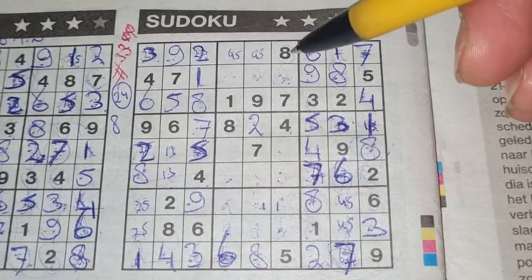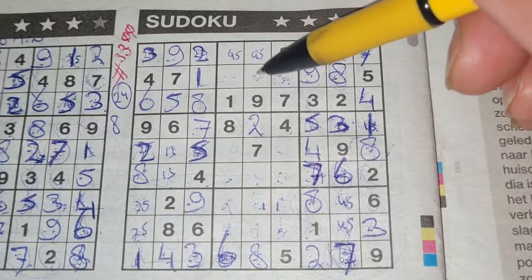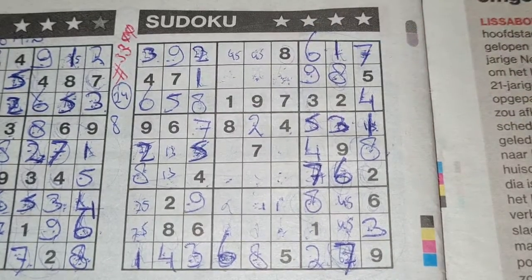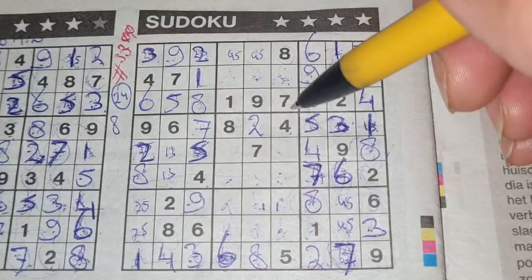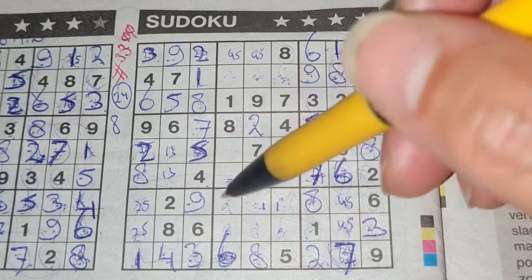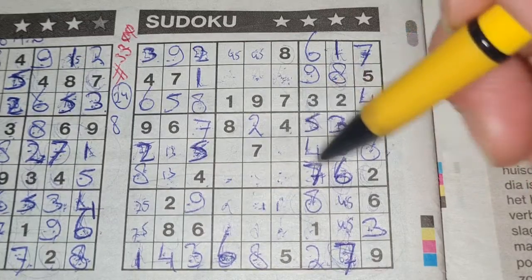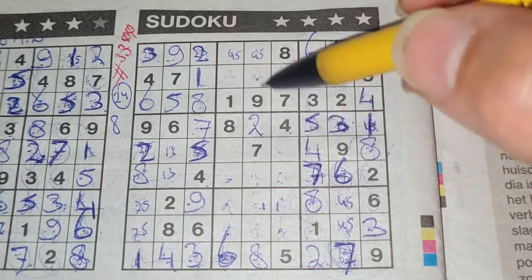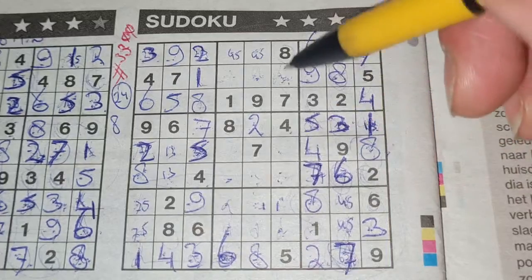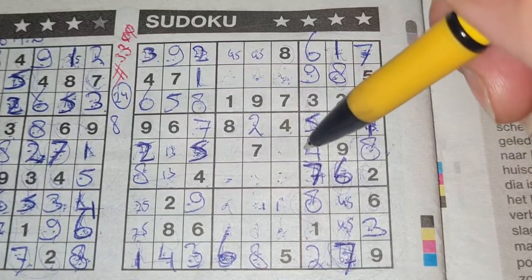Okay. 2, 6, 6, and 3, 3. Okay. 5, 5. Think. 7, 7. We have a 5 and a 4. All right. Think. The 3.